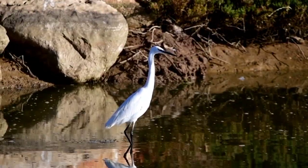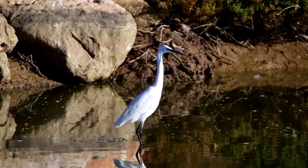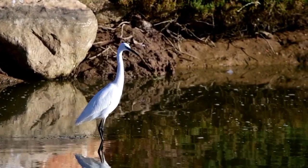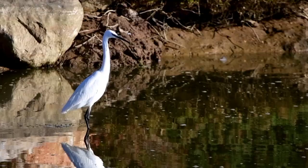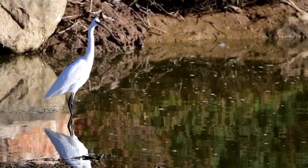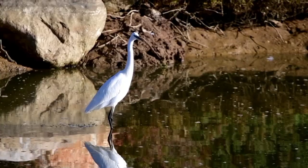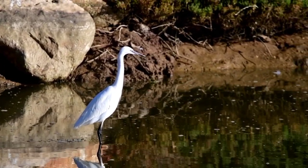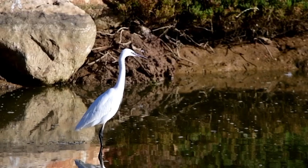This is another one of the birds that is always in the area. These are the little egrets. Always on the areas by the outlets on the pipes where the little fish get washed through at between high and low tide, and you'll find them hunting there always, like this one.